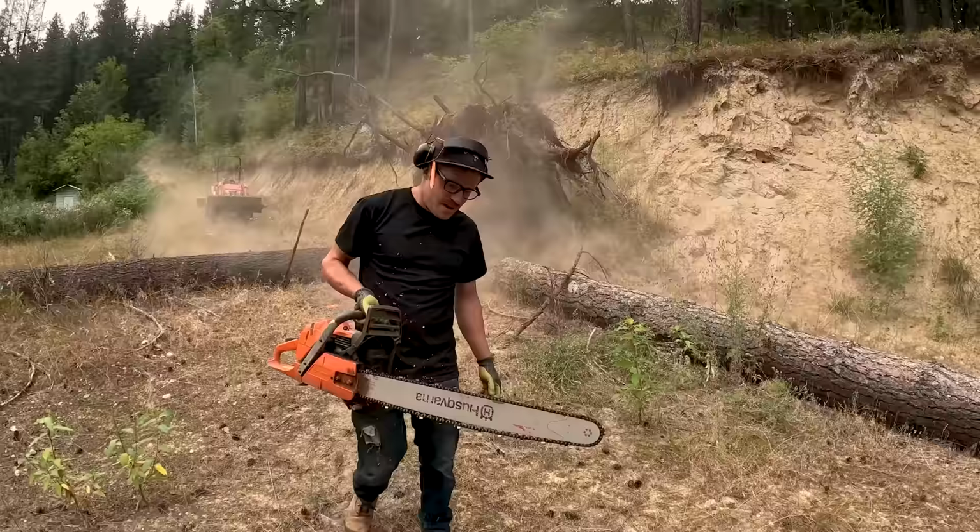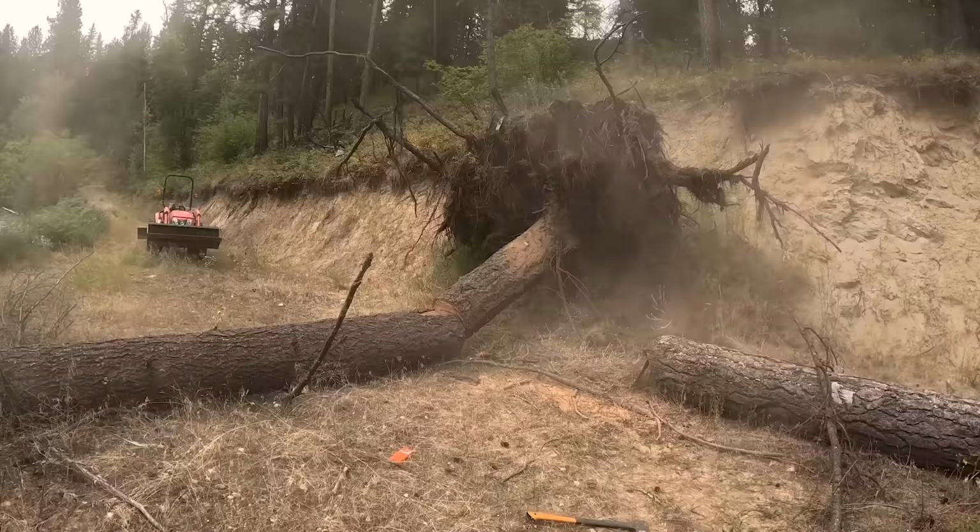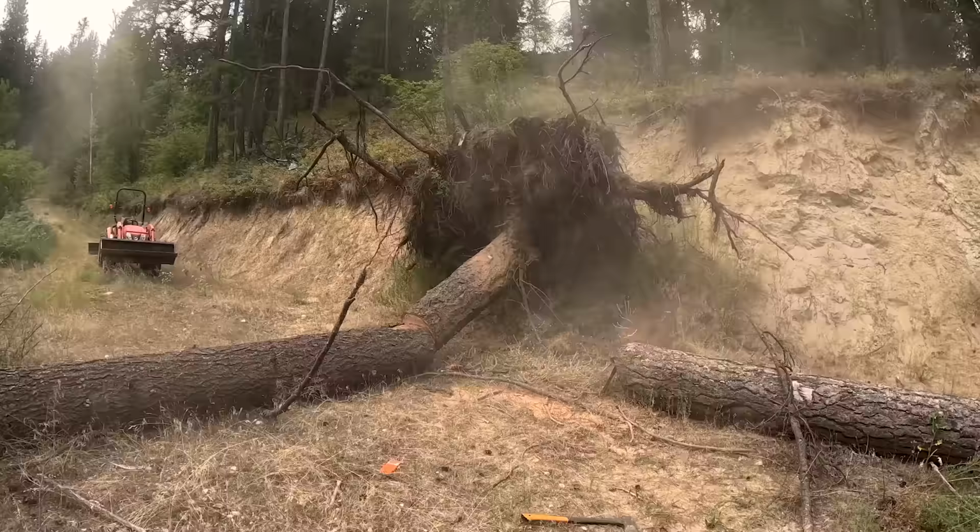How was that? It's as sketchy as I figured it would be. It's good wood though. That might fall more when we... I guess it won't go very far. No. Like a foot more.